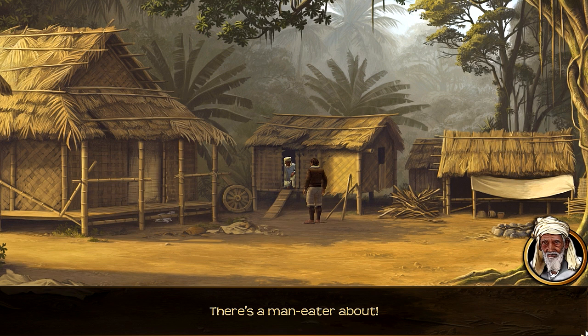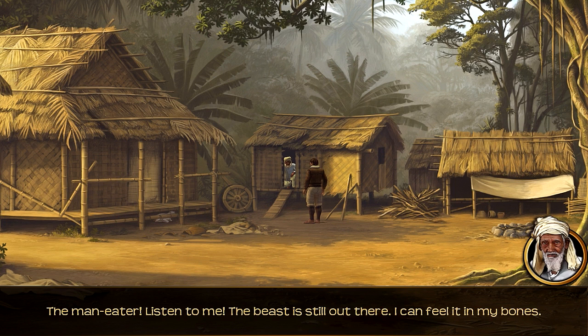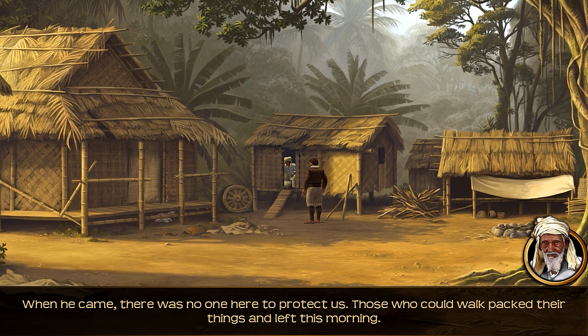There's a man-eater about. A what? Doesn't anything strike you as strange around here? Well, yes. He came into the village last night while we were sleeping. Who? The man-eater. Listen to me. The beast is still out there. I can feel it in my bones. And you're the only survivor? No, during these months, only women, children, and old people live in the village. The young men work on the tea plantations. When he came, there was no one here to protect us. Those who could walk packed their things and left this morning.